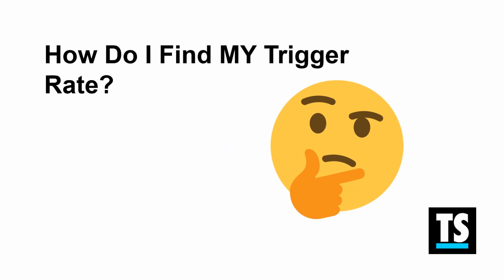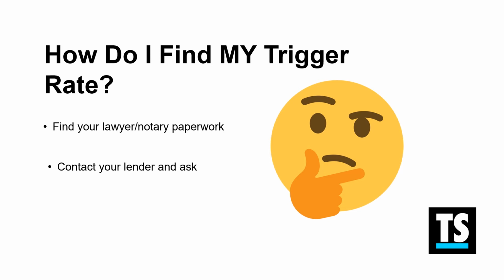So now that you know what a trigger rate is, how do you find out what your trigger rate is? There are two ways. First, you can dig up the paperwork that you signed with your lawyer or notary when you got the mortgage. If you can't find it, just ask them, lawyer or notary, to try and dig it up at their office. Second, you can contact your mortgage lender directly and ask them. If you have already modified your mortgage by increasing your payments in the past, you'll want to contact your lender for an updated figure over and above the document.